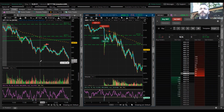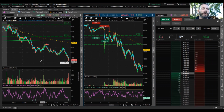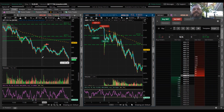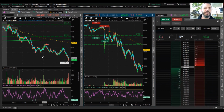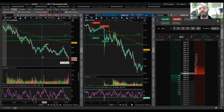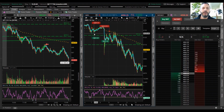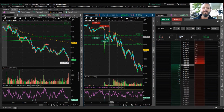A little impromptu. So what I've been able to do, it's a little bit better over here, is I have been able to identify these areas where I could get involved, either on the long side with calls or the short side with buying puts. And also what I did pre-market, before the market opened, was one contract before the numbers came out and one contract after the numbers came out.